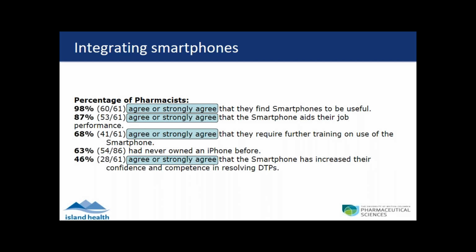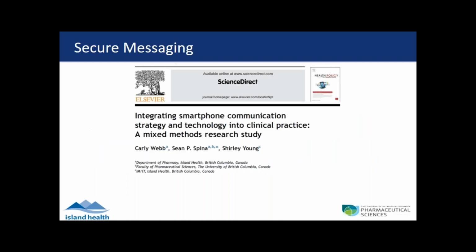And then almost half the people said it increased their confidence in resolving drug therapy problems. And I'll argue that every pharmacist is put on the planet to identify, solve, and prevent drug therapy problems. So that made me feel good.